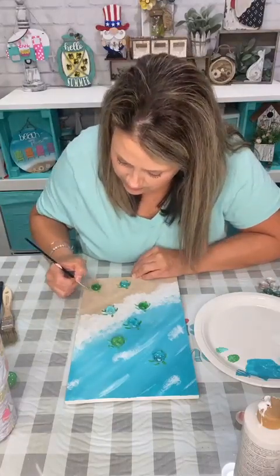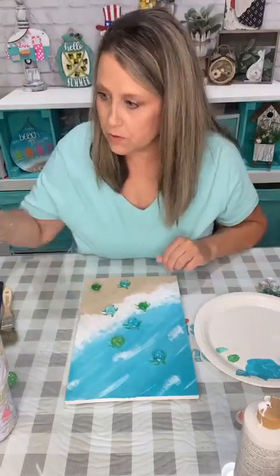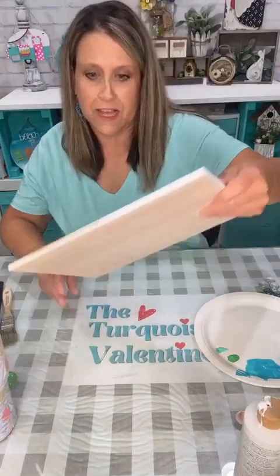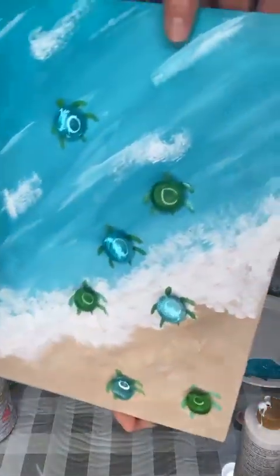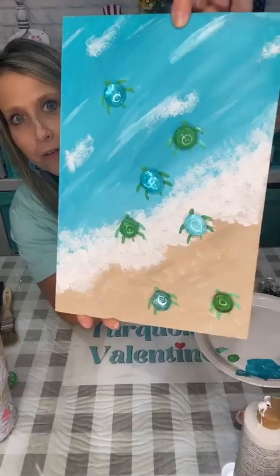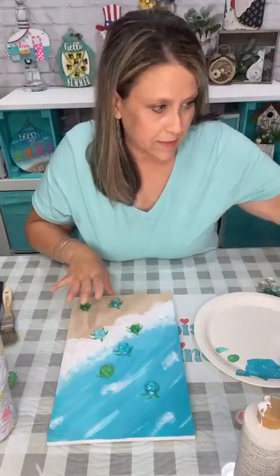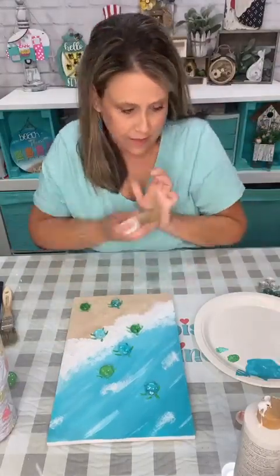All right, let me get, this one still looks too green, but he's all right. Put a little green. Okay, all right, so I got all the little turtles, I think, painted. So y'all can see them up close. Look at my baby turtles. Aren't they cute? I still got beach fever. I can't help it.